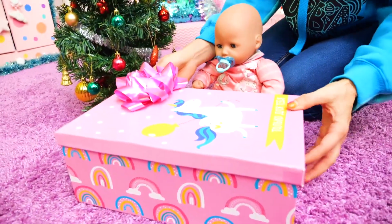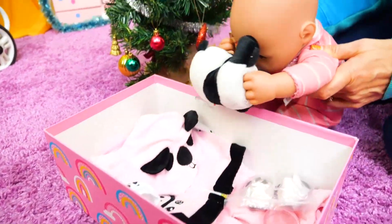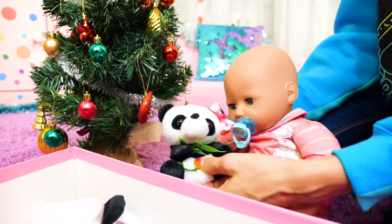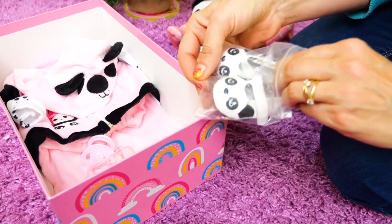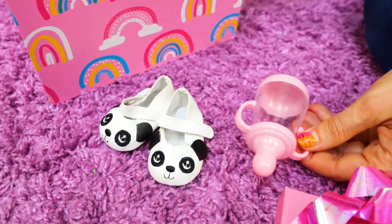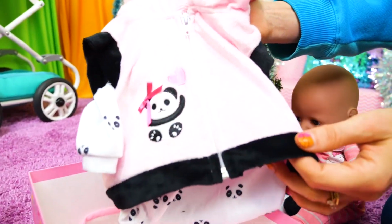Let's open it. A soft toy. Look, Annabelle. It's a panda. Little panda slippers. A bottle and a pacifier. A little panda jacket. And little pink trousers.